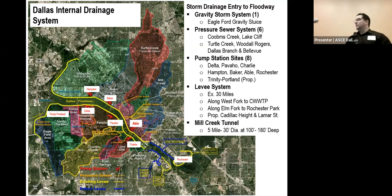Here's another overview of the interior drainage system of Dallas. The project we're talking about right now is Able, which is located in this area that looks small, but does receive a lot of flow. Altogether, as mentioned before, you have the gravity storm system, 6 pressure sewers, and 7 pump station sites in total. And then the levee system, as we mentioned earlier, is 30 miles.